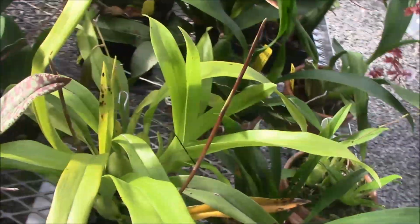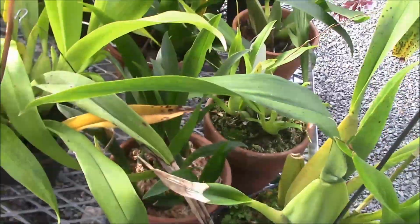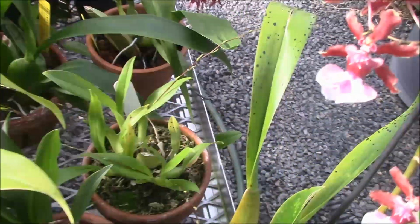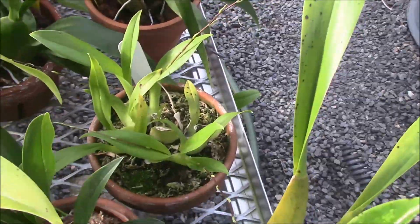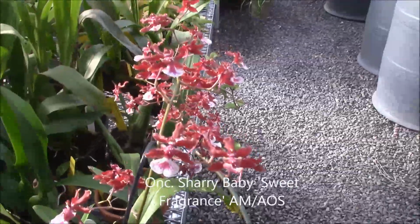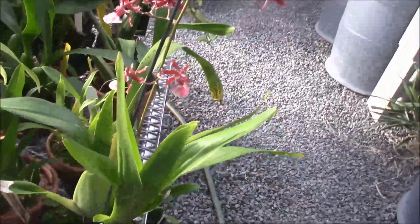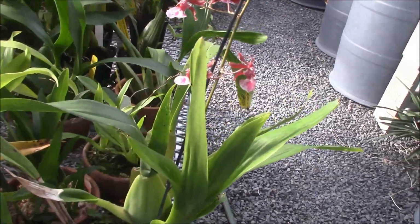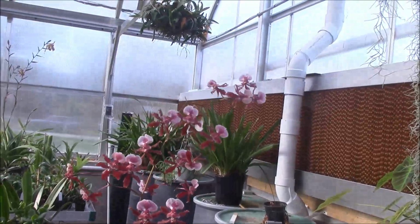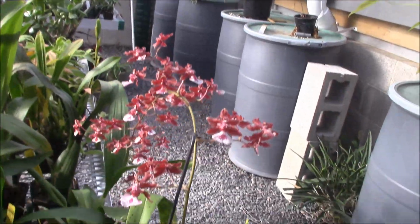There's another Oncidium Heaven Sent doing well. Next to it, some spare pseudobulbs of Oncidium Twinkle, and some of those are in spike. Another Oncidium Twinkle getting ready to bloom. And here's Sherry Baby, already very fragrant this morning. This is the one that I showed, that I said had no roots less than a year ago, and I've seen bigger spikes on Sherry Baby, but I'm very happy that it's doing as well as it is.